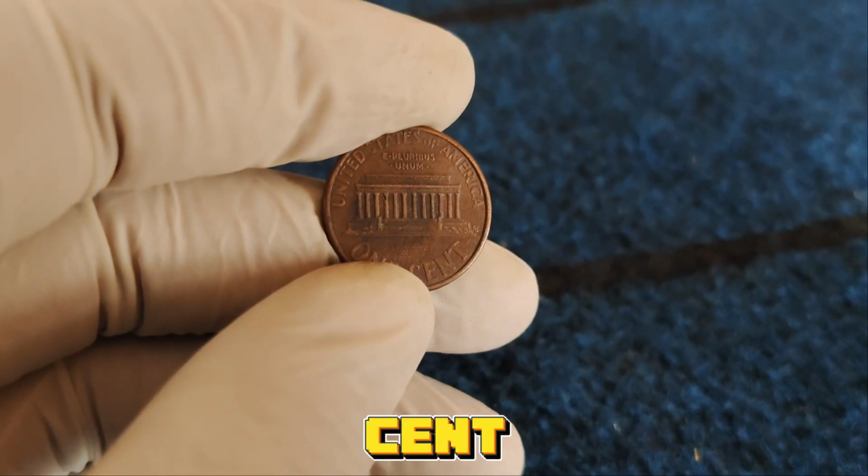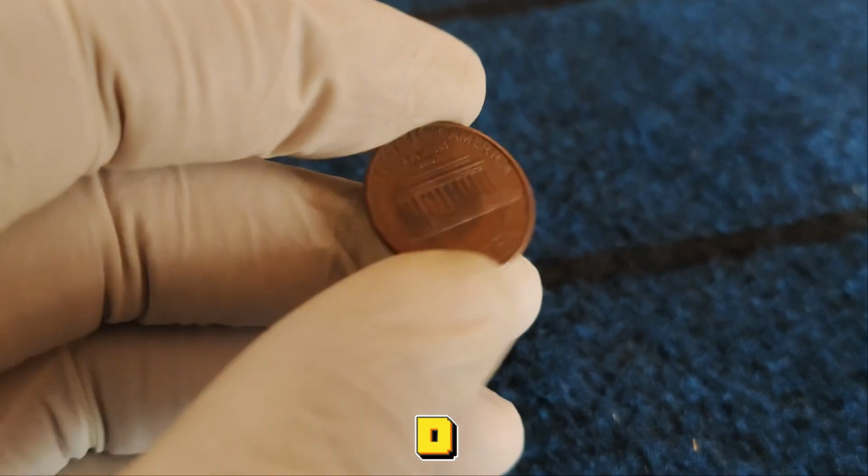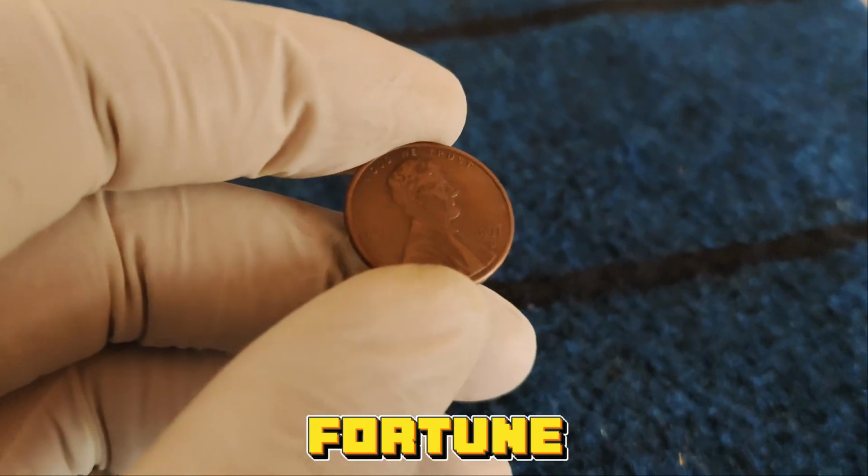Coins worth money. Lincoln cent rare pennies. Coin collecting. 1997 D treasure hunt. Numismatics. 1-cent fortune. Ultra Lincoln coin hunting.